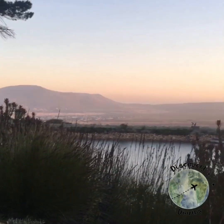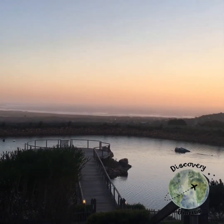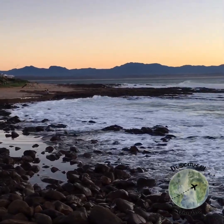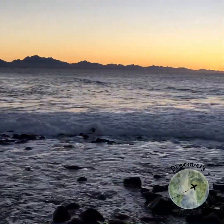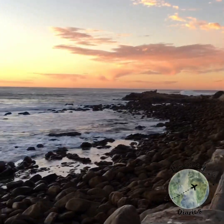We really have seen so many amazing things along the garden route. The sea may look beautiful, calm and peaceful, but don't be fooled. This is the habitat to great white sharks.